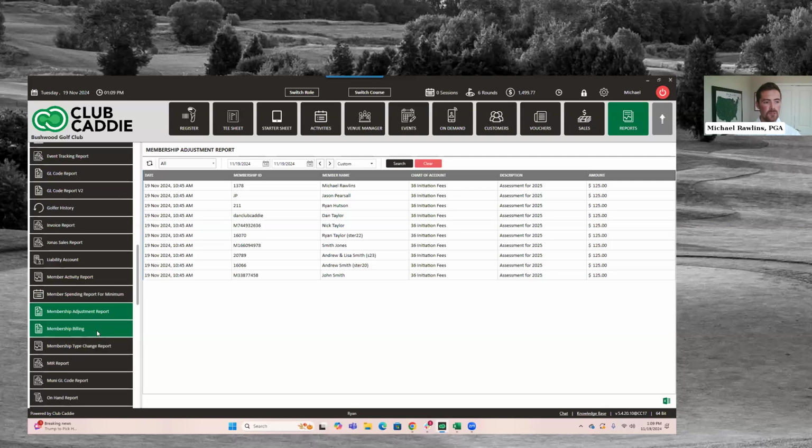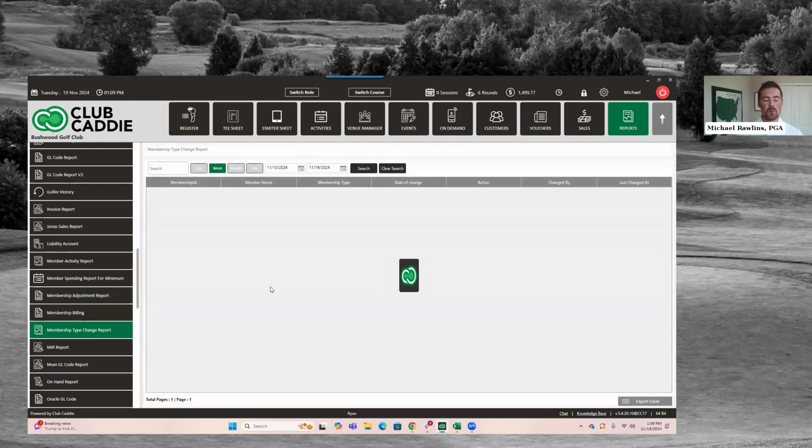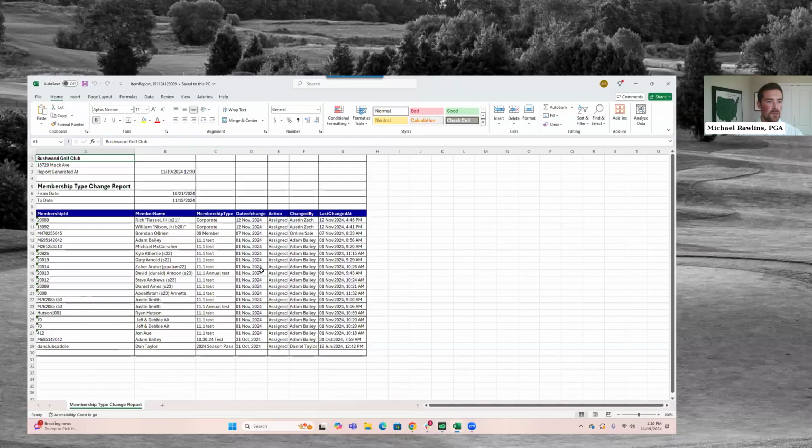We're going to skip over the membership billing. We're going to come back to that in just a second. But the next one is the membership type change report. So this is a very useful report, probably a little bit underutilized. This shows any changes that have been made to a member's account. Maybe it's the first time that they signed up for a membership class, or maybe they changed member classes. Anything that has to do with assigning classes you can do here.